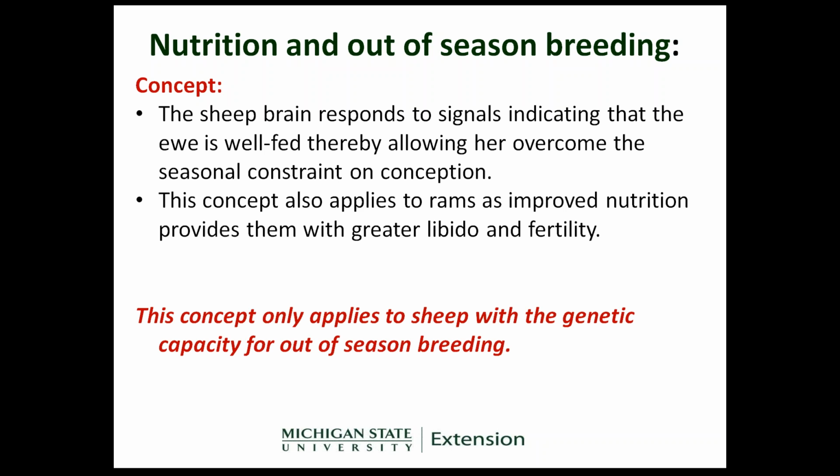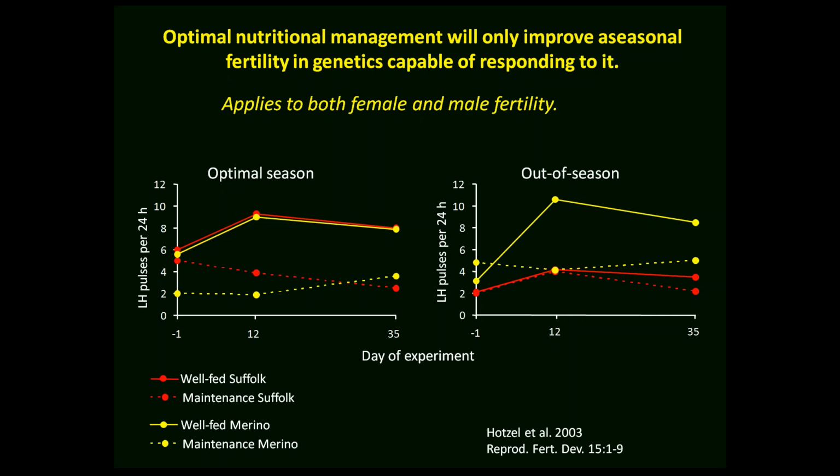Again, this concept really only applies to sheep with the genetic capacity for out-of-season breeding. You can't just take a very seasonal breeding sheep, feed them well, and expect to get them to breed out of season. It'll help, but it's not going to be as effective unless they have at least that capacity.